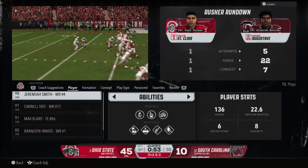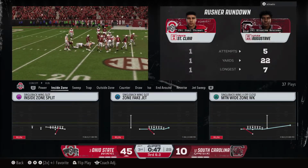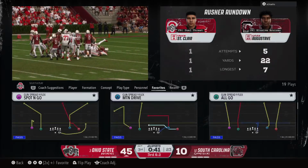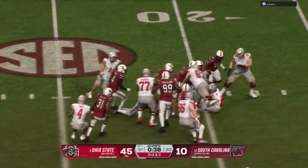Well, the QB decided to keep it on that one. And listen, if you had his athleticism, you'd want to keep it too. Almost every time they run these types of option plays. But he's just going to have to do a good job of understanding when to hand it off, when to pitch it, and try to keep this defense on their heels and read his keys. He's got a lot of talent. Just got to make sure he's making the right decisions moving forward.